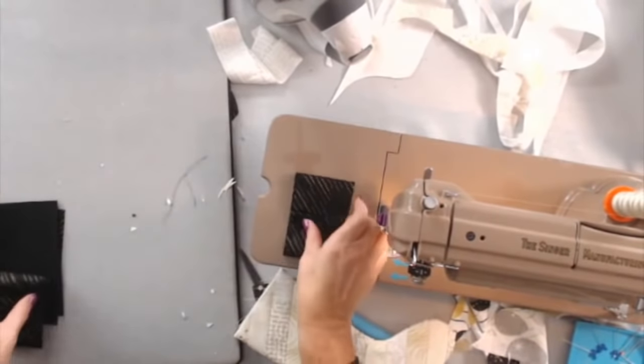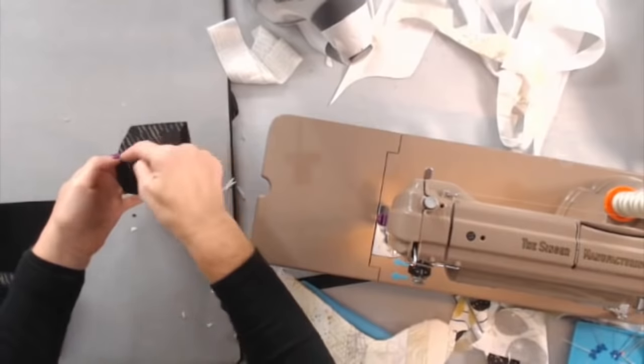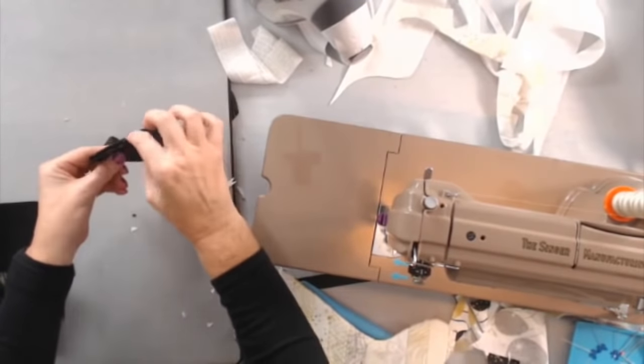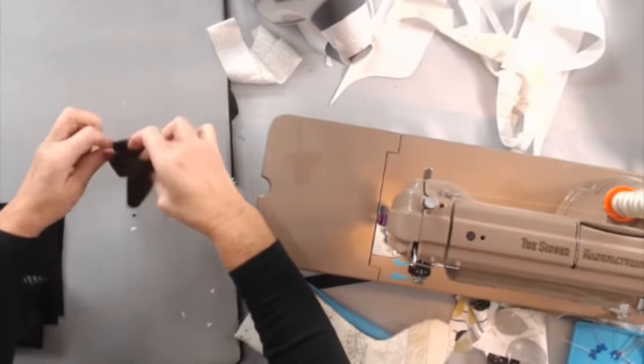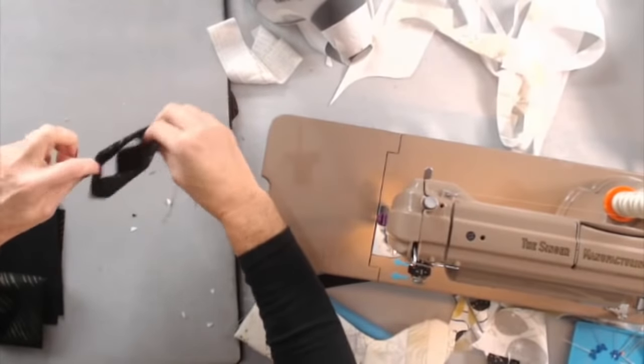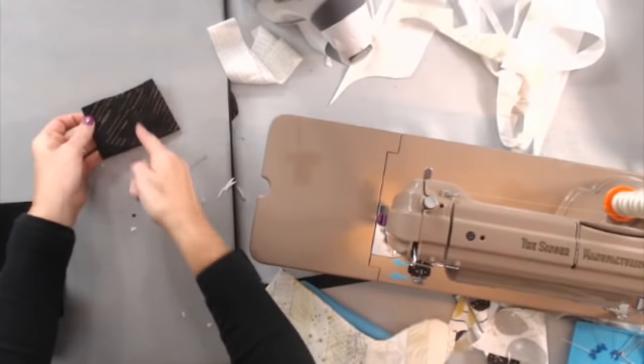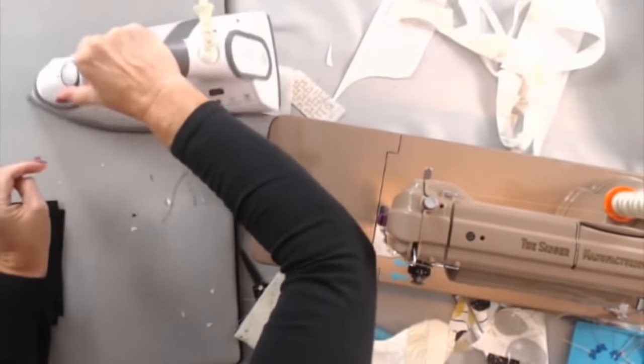So we're going to fold it up and give it a press, making that seam be kind of in the middle on one side. So you'll have a folded edge on one side. You have created this little loop thing, folded edge on one side, and the raw edges are all on the same side, seam right along the back. Give that a press this way.